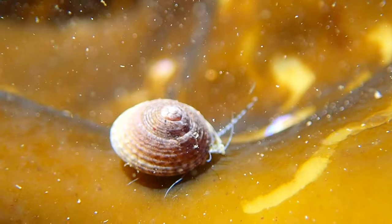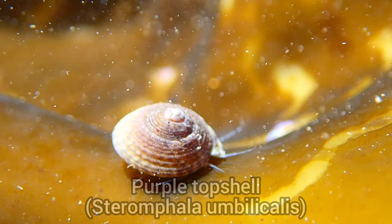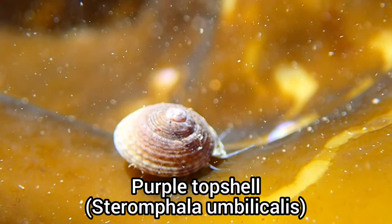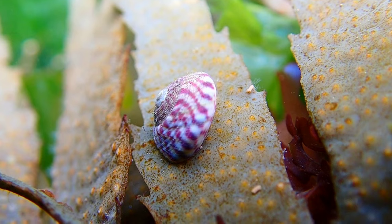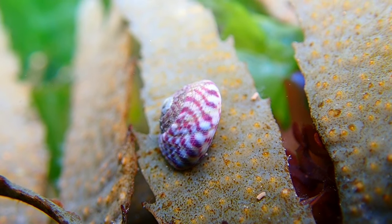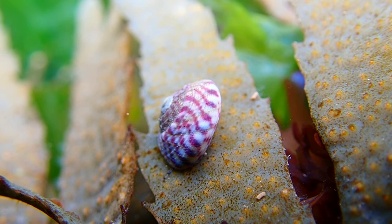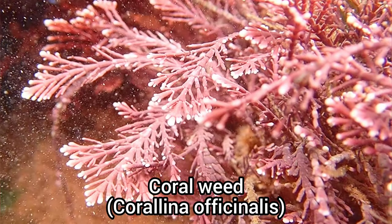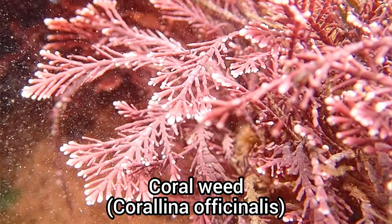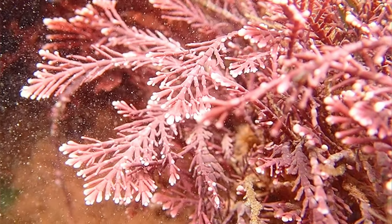Another species I managed to find attached to the large kelp fronds was the purple topshell. This exotic looking coral weed is one of the most common seaweed species found at Coryton Cove. I often find a patch of it in almost every rock pool.